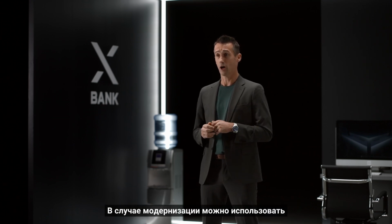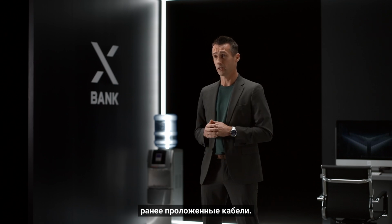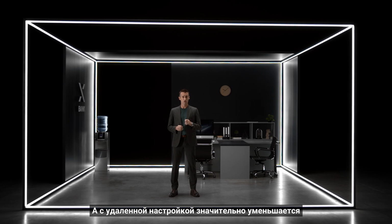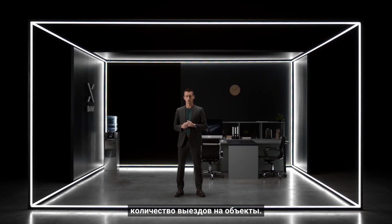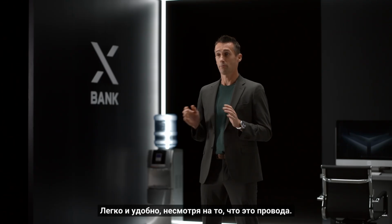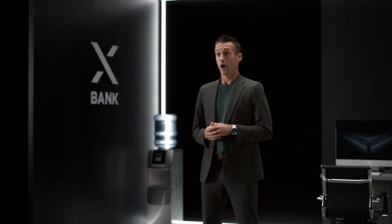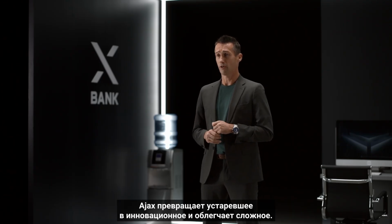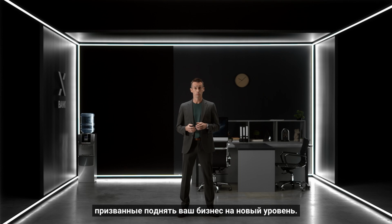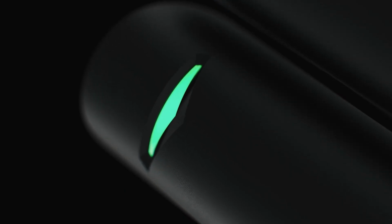In case of an old system renovation, Fibra can use an existing wire infrastructure. An installer can remotely change the settings and provide services without visiting the client. Wires are easy now. Ajax turns the outdated into innovative and simplifies complex tasks. Today, I'm glad to present new wired devices designed for scaling your business.